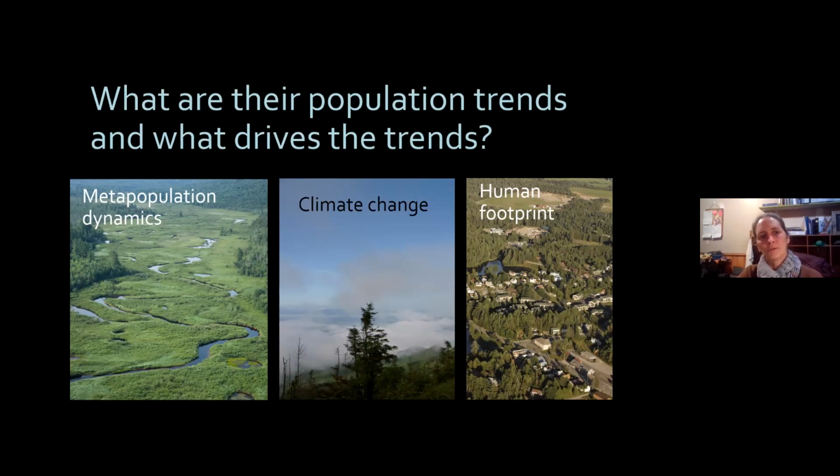And so I'm going to talk through what we were trying to figure out and what our hypotheses were with regard to these three potential influences on the boreal birds. One of which is metapopulation dynamics. And that's not so much a threat per se, it's just an investigation of the way that these populations work. And it is a population structure that applies to any sort of species that inhabits a patchy kind of habitat.